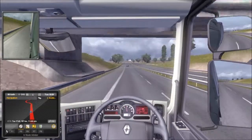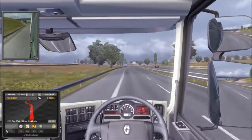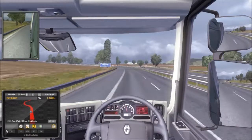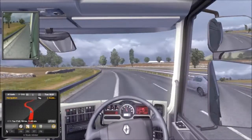I'm gonna try to be more aware on upcoming occasions. I saw it in the traffic, the other cars going slow. I slowed down a bit, but not enough.